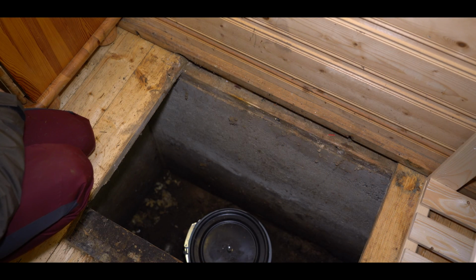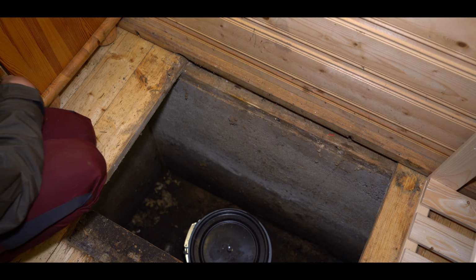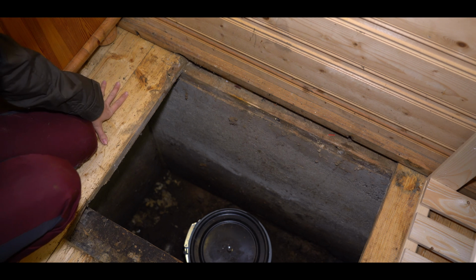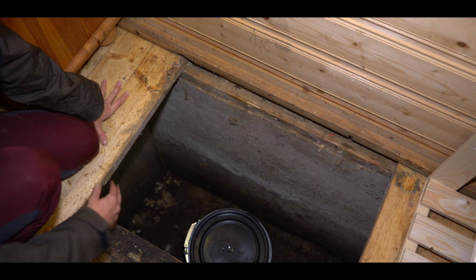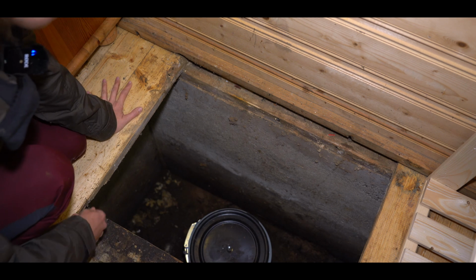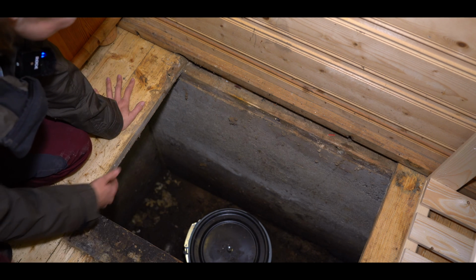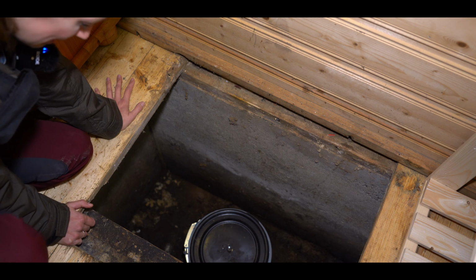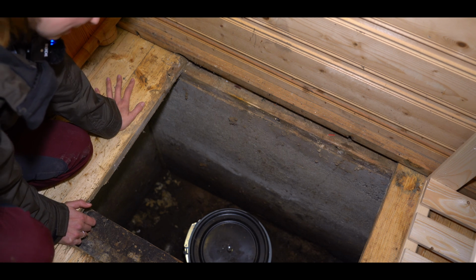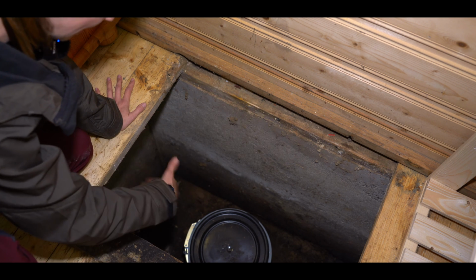So this here is my cellar. I showed you the cellar at the beginning of my cabin videos, but since then I have done nothing. So I had to clean the cellar and complete the wall, because here between the cabin and the cellar is some space, and through this space the mouse came inside at the beginning of my cabin stay. So I had to finish this and clean it.